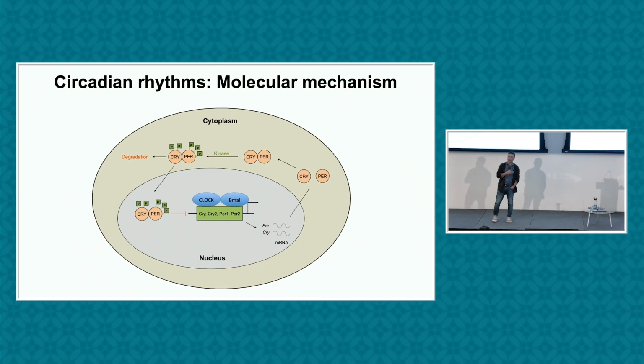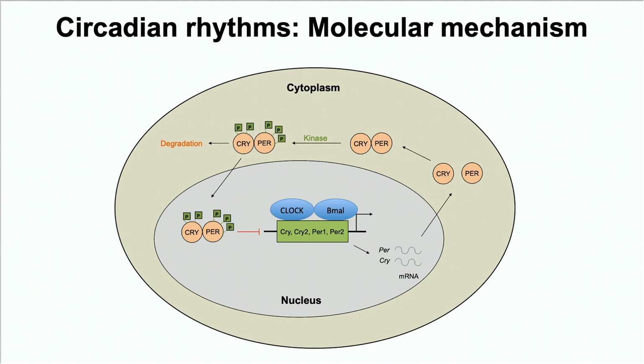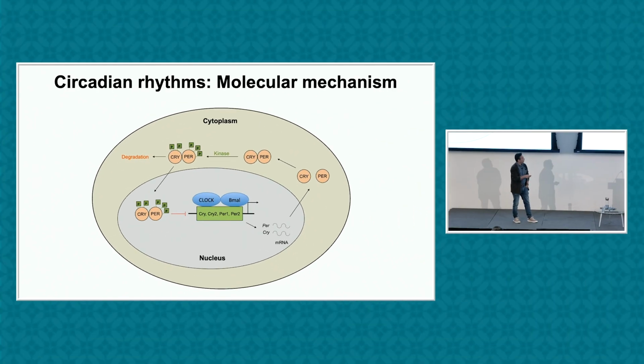And this is a very simple cartoon of the cellular clock. It's a transcriptional, translational feedback loop. This is the molecular clock system in the SCN, but you also have this outside of the SCN, right? Just to walk you through it very briefly for those who are not familiar. These are the core clock genes and proteins, CLOCK and BMAL, for example. They're transcription factors for cryptochrome and period. These drive transcription for these genes, right?